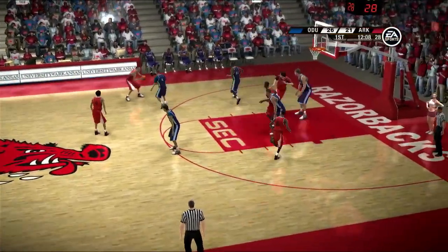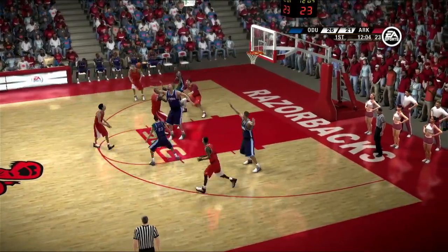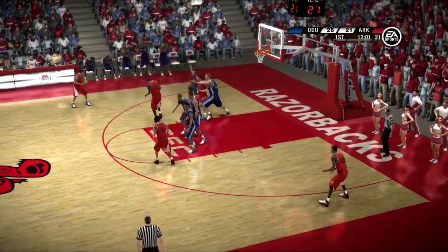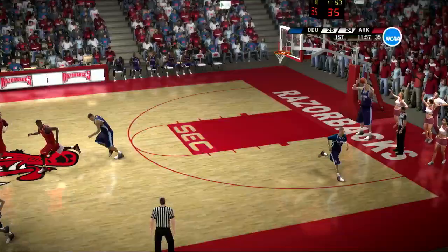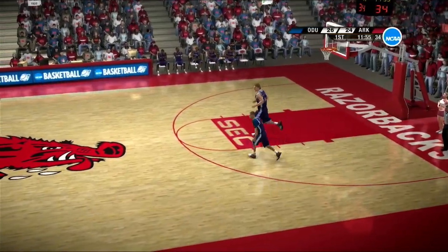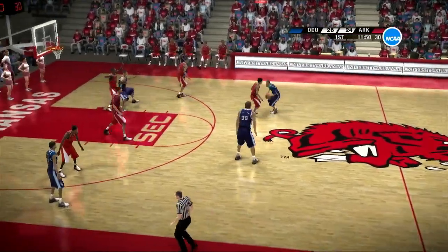On the outside. Top of the circle, they work it around the perimeter. Gets a hand in the way. Gave it up. The defender right on his hip, and I think he's holding his ground, Dick. Doing a great job. I tell you, doing a phenomenal job not allowing the offensive player to seal him off. They work the perimeter.